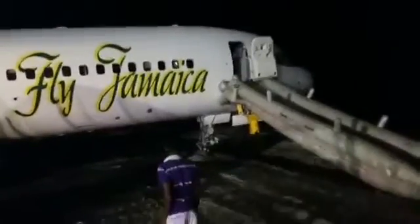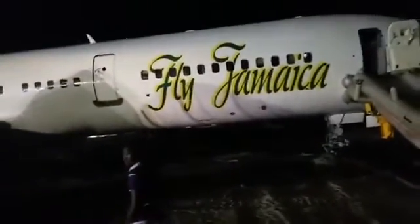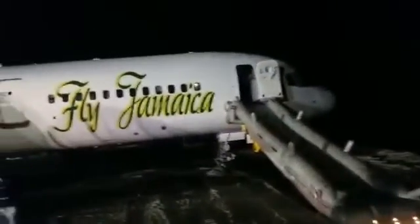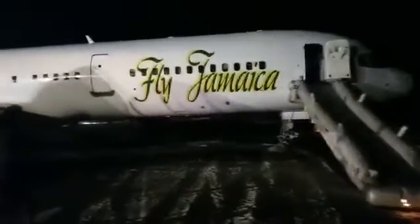Again, we are told this occurred just after the aircraft takeoff. It usually takes off just after 1 on Friday mornings for Jamaica with an onward connection to New York. And so we're being told that just after it took off from Guyana, the pilot would have encountered some problems, and so he was forced to turn the plane back and head back to Guyana. Once coming back here, he was not able to bring the aircraft to a stop or slow down upon landing. So the aircraft shot straight off the runway, and as you can see, came to a halt after running over into the sand.